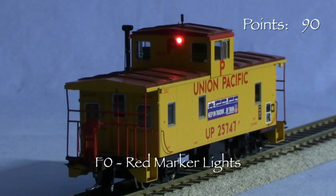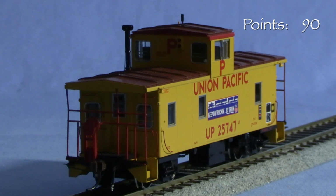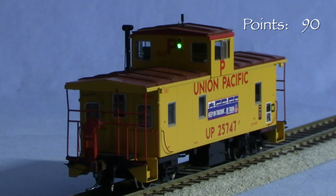F0 turns on the red marker lights and is directional so that only one of the lights is on at a time. Changing the direction makes the light on the opposite end come on. F3 turns on one of the green marker lights. F4 turns on the other green marker. The green marker lights are not directional and will stay lit until the key is pressed again.